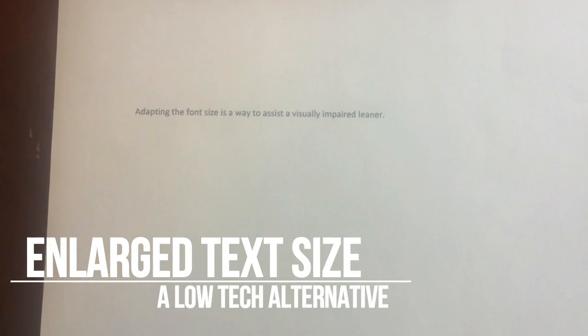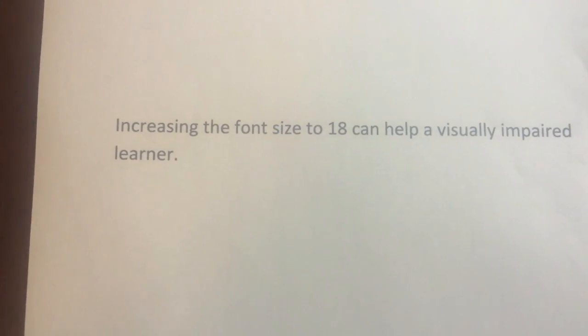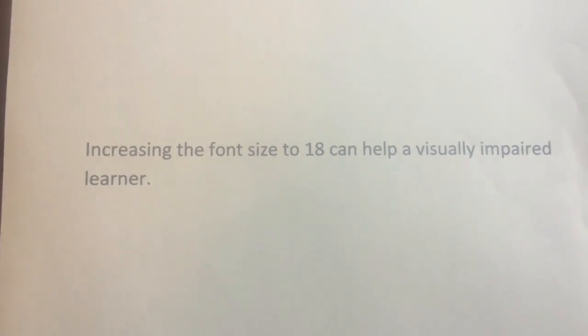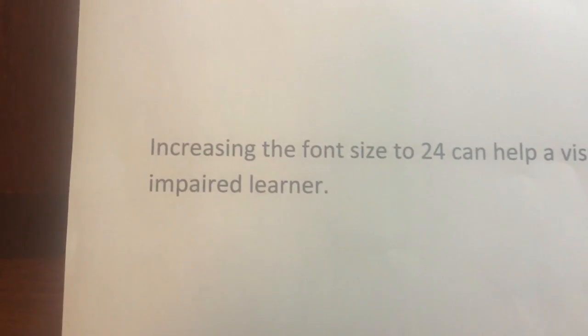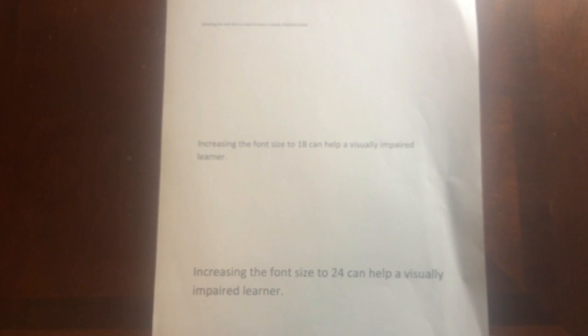Adapting the font size is a way to assist a visually impaired learner. Increasing the font size to 18 can help a visually impaired learner. Increasing the font size to 24 can additionally help. Changing the font size is a low-tech way to help visually impaired learners with access.